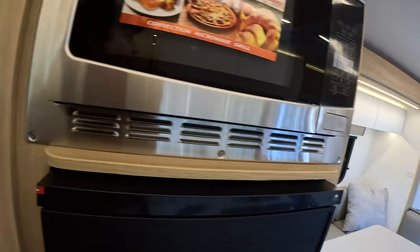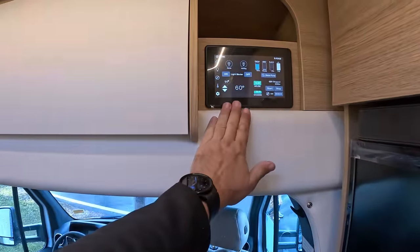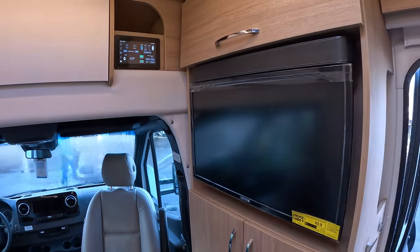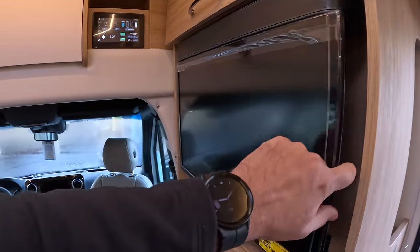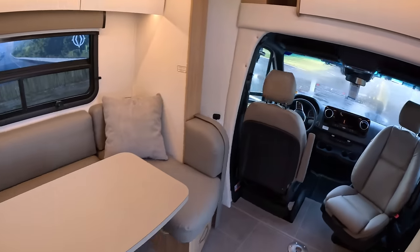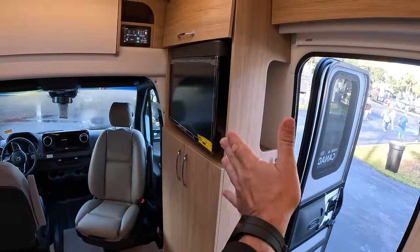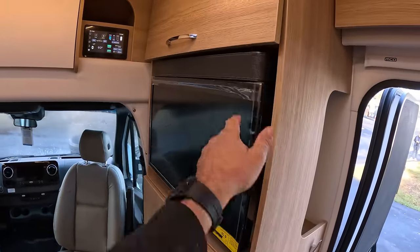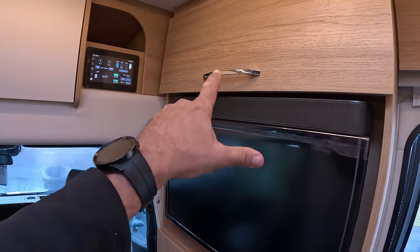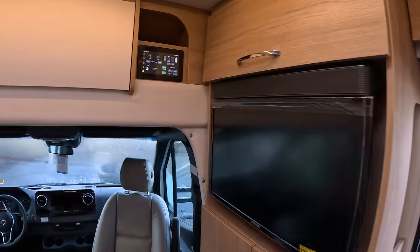Multiplex wiring. I believe all the Leisure Travel Vans now have the multiplex wiring with this screen here, where you can control everything. And there's an app for that too. The TV is on a swivel, so even though right here is not the best possible position for you to watch TV, if you put it on the swivel and you move it a little more this way, that'll be better. And the sound bar is attached to the TV, so it would move with the TV.